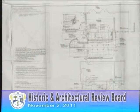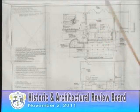Perfect. Okay, so this is drawing A1 in your package, and it's a plan view. The top drawing, toward the top of your page, is the ground floor or the garage level of what is here. These are existing walls, which are defined by the walls without any shading. 2 existing garage doors that are on the south side. This is where the old wall, the back wall or the north wall of the garage is located now. We're going to remove that.